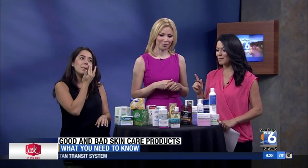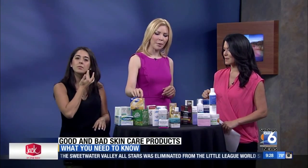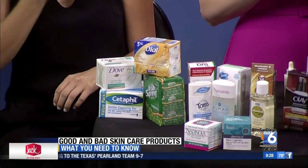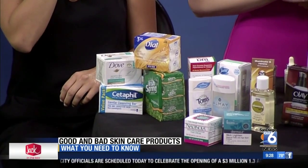Okay, and one last item before we got to go. What do we have on this area? I think it's important to know that some of the soaps are actually stripping of natural oils, so look for things like Dove and Cetaphil, which are gentler on the skin. And if you are sensitive in the underarm area, even unscented antiperspirants have fragrance, so look for something that is truly fragrance-free.